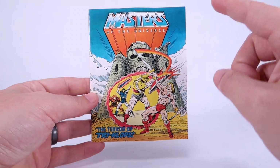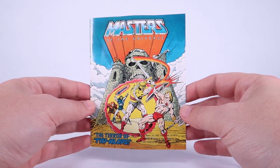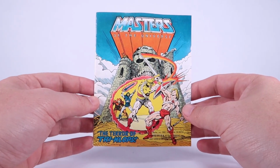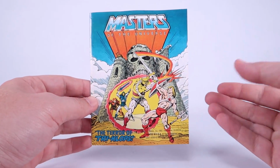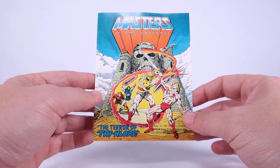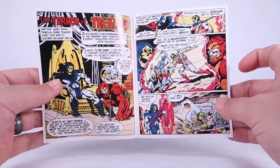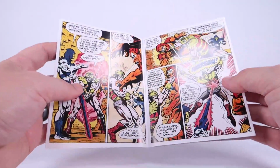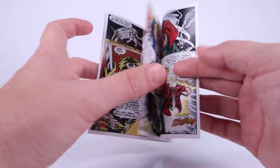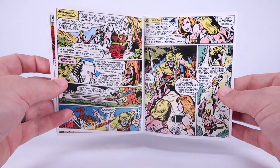All right, so the first thing I want to talk about is the mini comic that is included, because instead of a brand new mini comic like we've been getting with the rest of the Origins line, with Tri-Klops here, they actually gave us a reprint of the original Terror of Tri-Klops mini comic. So pretty cool stuff. Gives you an opportunity to see this original story, which was the first appearance of Tri-Klops. So you can see him in that original outfit that this toy is based upon.